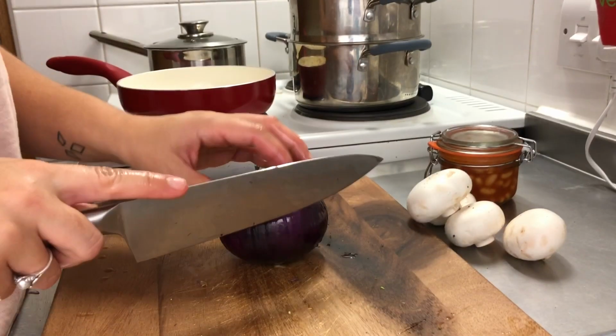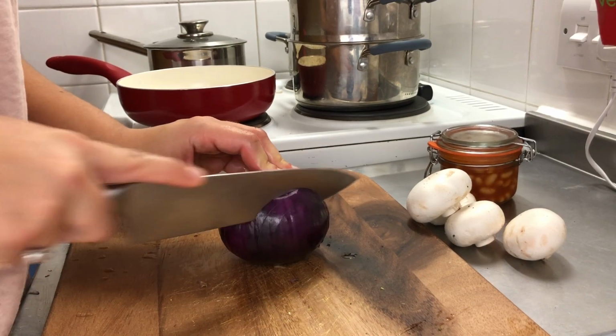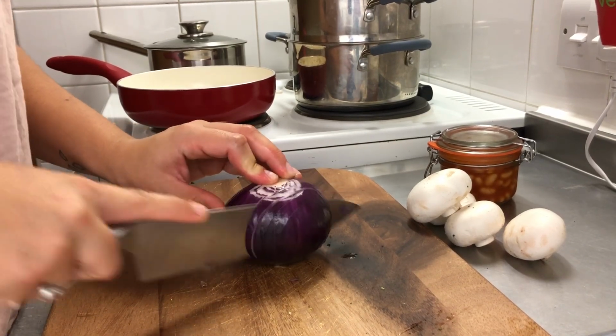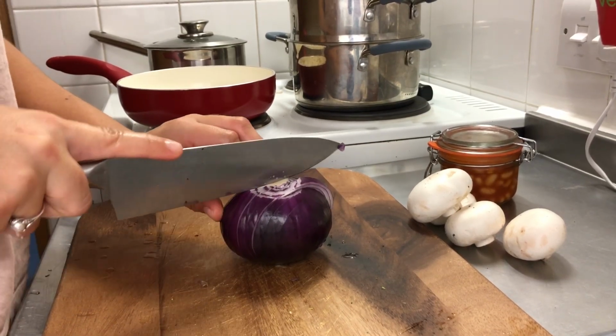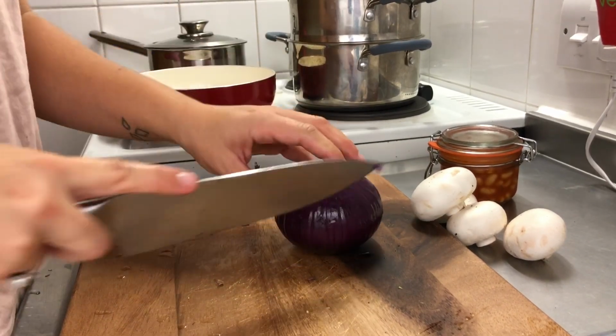Okay, next up I'm going to chop this onion up. I'm not going to use the whole onion, probably only a quarter to a half, but I'm going to pre-chop it, that way it's prepped for another day.